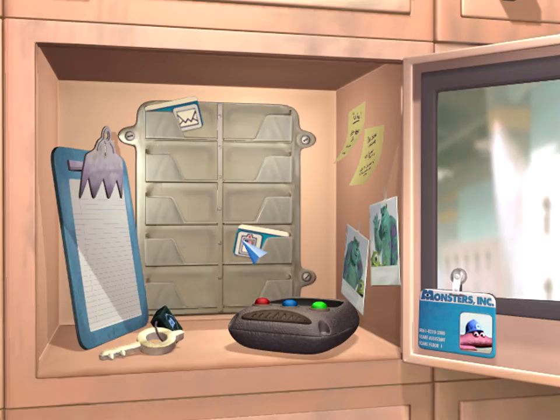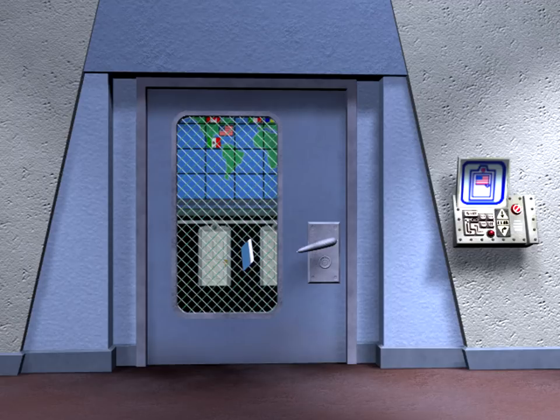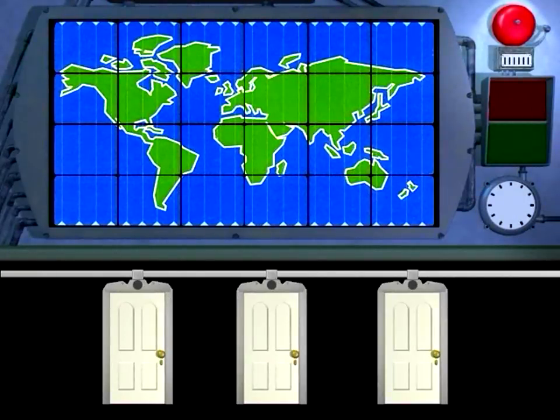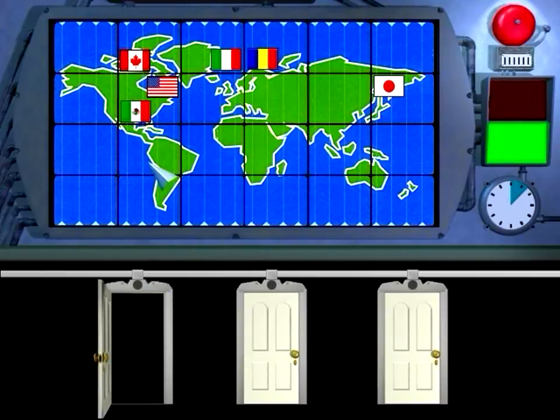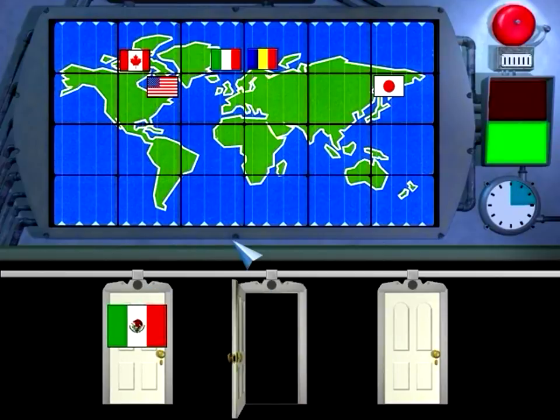Door transport! As you know, here at Monsters, Inc., we scare children around the world. Because we're an international company, you'll need to learn all about the different countries we scare in. I'll go back and turn on the map. Each of these doors is from a different country. Click on the door to hear the name of that country or some words from that country. Then click on the flag that goes with that country.